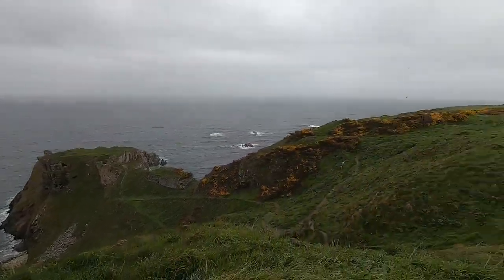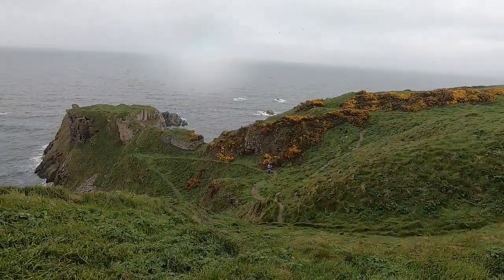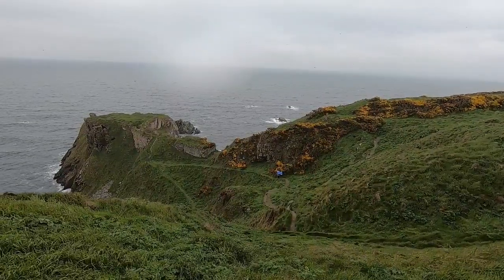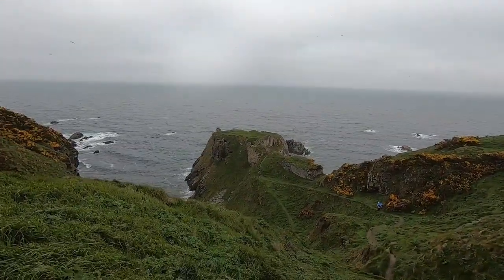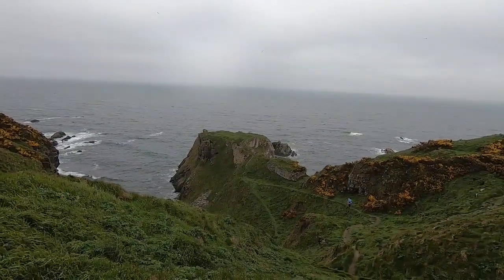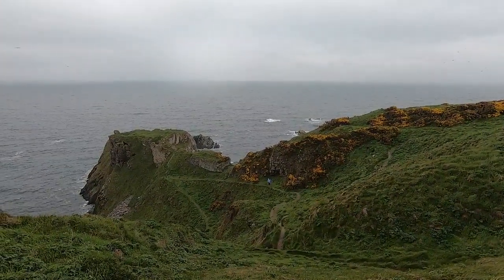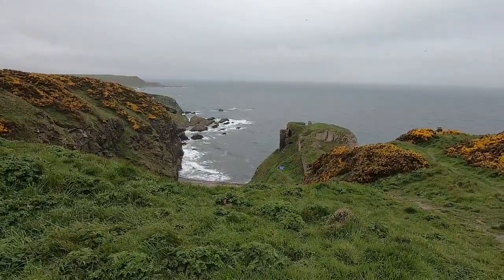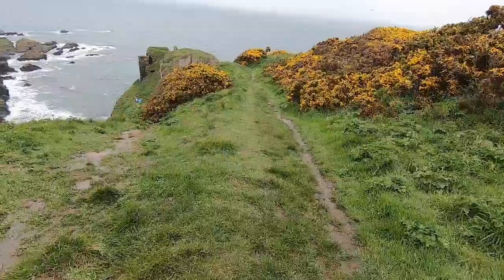Okie dokie. Let's get down this path and not try and fall on our bums. There's Jane away down there with her flag. Absolutely brilliant. Here at Findlater Castle near Cullen in the northeast of Scotland. Go on, you can do it. Great effort. Okay, right, it's quite a steep sort of path down here, and I've already seen Jane sliding on her bum, so let's hope I don't do the same.